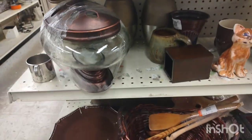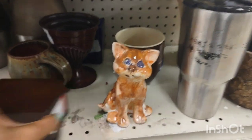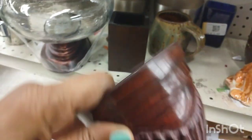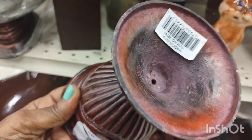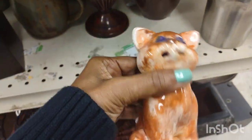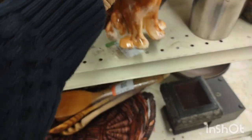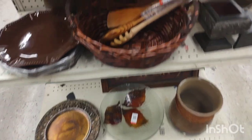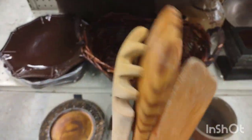I have to be careful purchasing candles because I have millions of candles. So they have to be real special for me to pick them up. That was a more modern piece. Cute little cat. Someone made it. Looked like her name was Gabby. And this is a brown section.